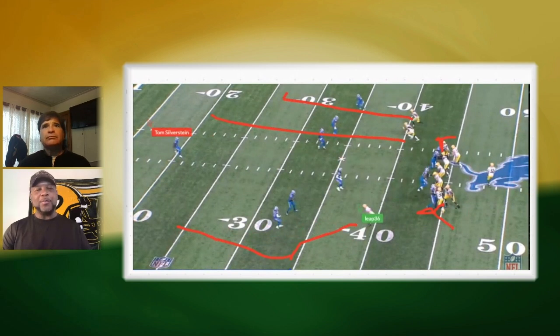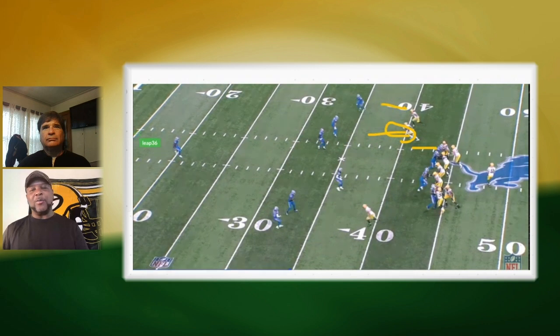Yes, no question. And then you put trips to one side, Tom, and once we understand they got trips to this side, I want to know where is your deep threat, which is MVS. And this time they got him in the slot. My tendencies will say, what does he do when he's in the slot? Well, he's never there a whole lot unless it's a bunch. And then you got Allen Lazard down here by himself. And also the defense, you're saying this play is going to take a long time to develop.